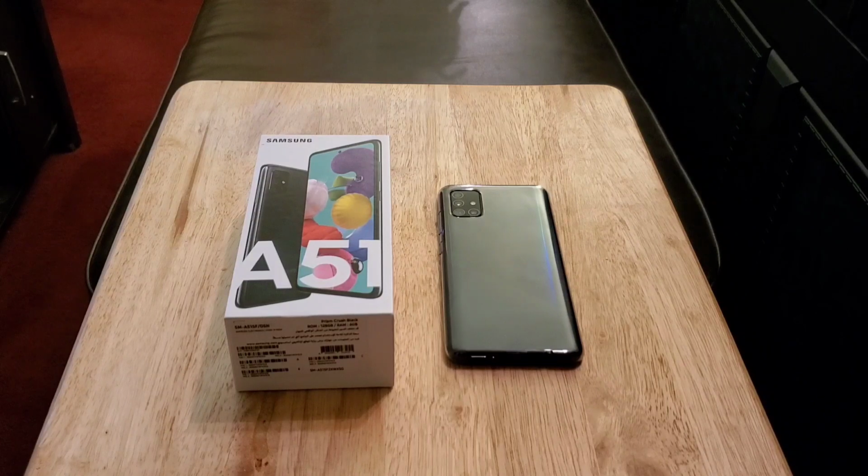But I was curious about checking this phone out only because this is Samsung's top selling device. Now, I only know that because I was looking at a video not too long ago, and this is Samsung's best-selling device. Now, I know some people may find that surprising because they figure it might be the Note, or other devices that they have.